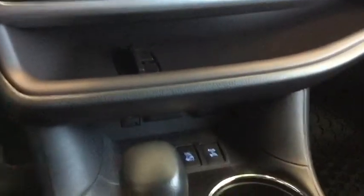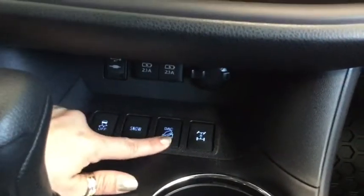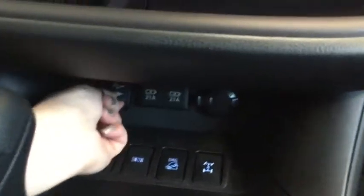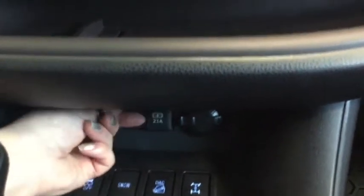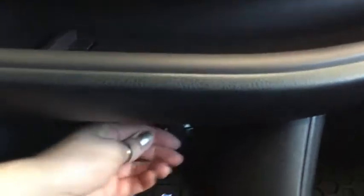So moving a little bit further down here, you do have all of your driving modes. You have your snow mode and your downhill assist. You also have your USB and your audio input, and you have two different power USB buttons there, and you have a 12-volt DC plug-in just there if you have any other devices that you would like to charge.